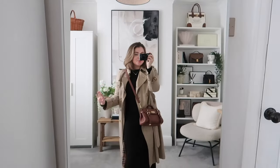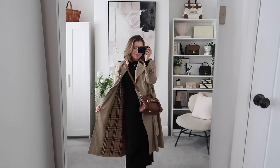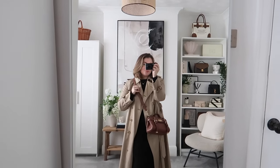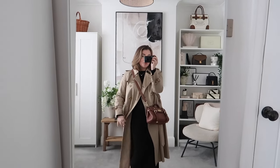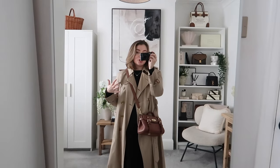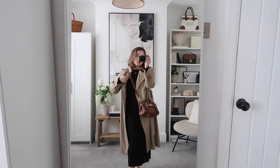Public service announcement, it is officially trench coat weather, and I could not be happier. I feel like it's been such a long time since I have brought this baby out. This feels like quite a monumental moment. You always know that spring is on its way when the trench coat starts coming out. Obviously, I'm wearing my Burberry trench, which I absolutely adore.